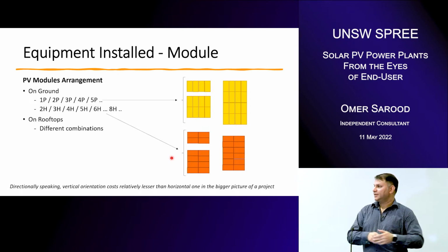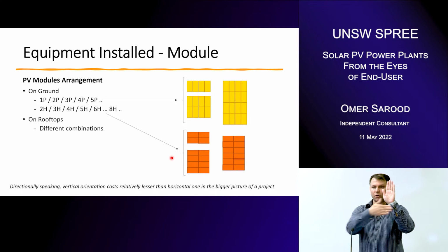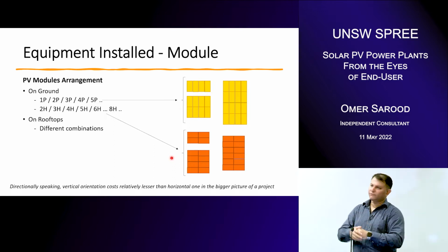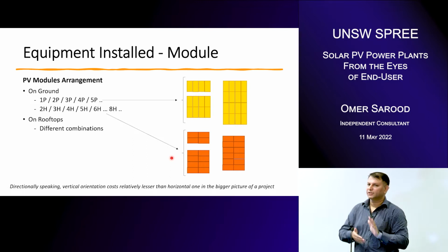Any idea? Anybody has any idea as to what are the benefits of installing a PV module in a vertical position, or a horizontal position? And how do you get to decide which position would be best for the plant that you're going to construct? Face the sun. I'm sorry? Face the sun. Oh, of course. Facing the sun is going to be common for both of them, horizontal or vertical.